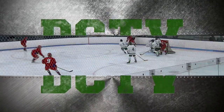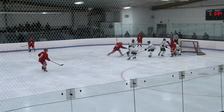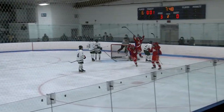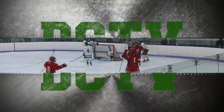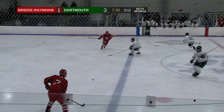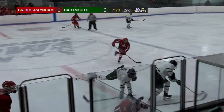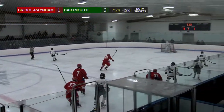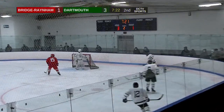Yeah, let's take a look at it. Yeah, the original shot right here. It's really hard to tell if he gets a stick on that, but nevertheless, just a tough bounce there for Dartmouth. And I think the shot by Breslin carried through. Yeah, that's what it seemed like. That's what it looked like to me as well.